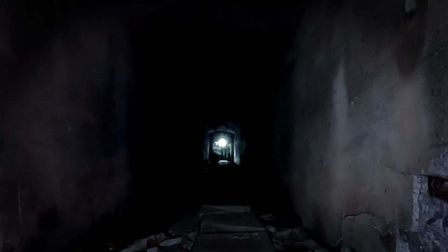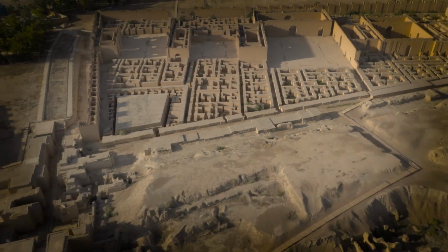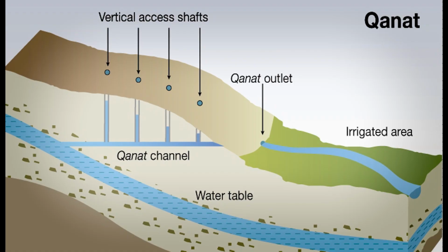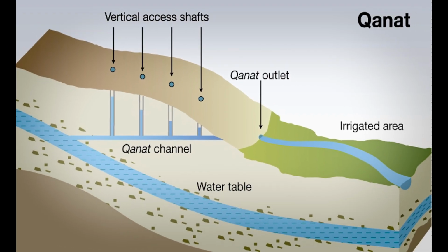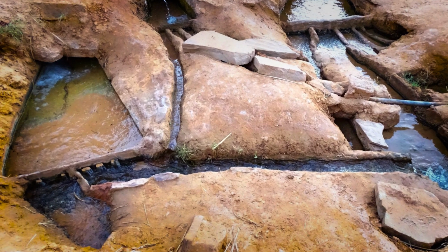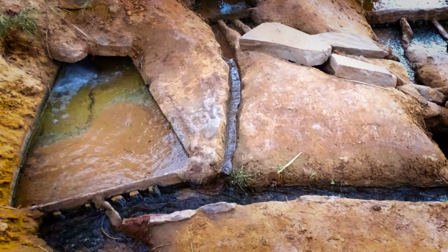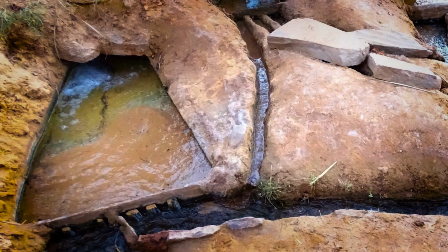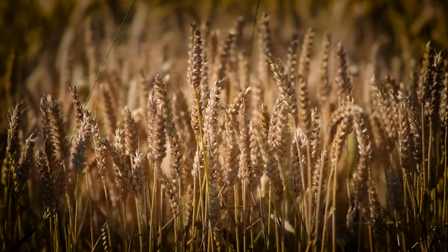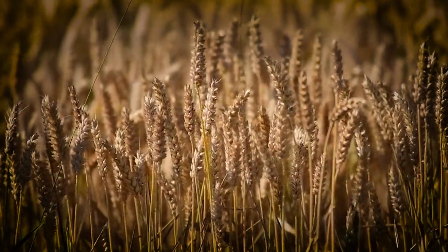Imagine tunnels so deep the air felt like an Arctic breeze. Sounds like sci-fi, but ancient Persians built them. They called them qanats. Qanats are underground water channels carved for miles beneath the scorching desert surface, often stretching for kilometers to bring precious mountain water all the way to dry villages and farms. But here's the kicker. These tunnels didn't just bring water, they delivered a cool breeze along for the ride.